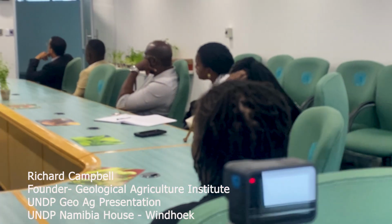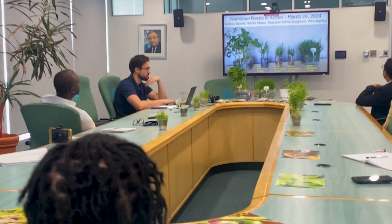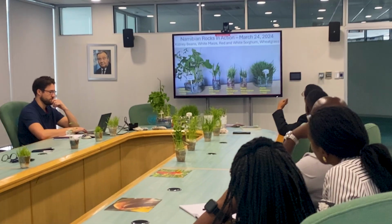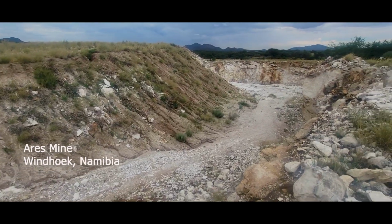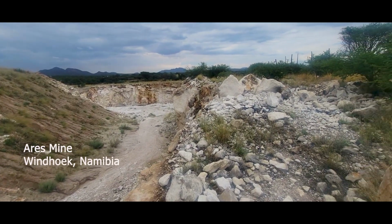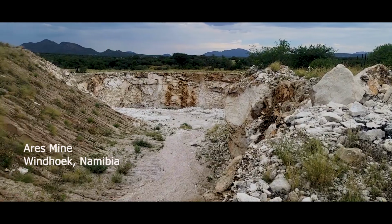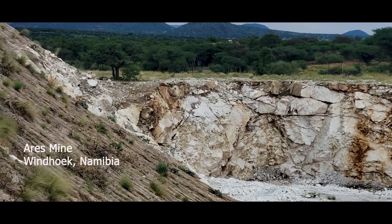White maize looks on slate rock, which we found, both the slate and the marble, to do really well here in Namibia. And we were even able to visit our marble mine today to see just how much of a great supply you have right outside of Windhoek near the Krumhoek Farms at the Eris Mine. It's an abandoned marble mine with an immense amount of beautiful marble rock.